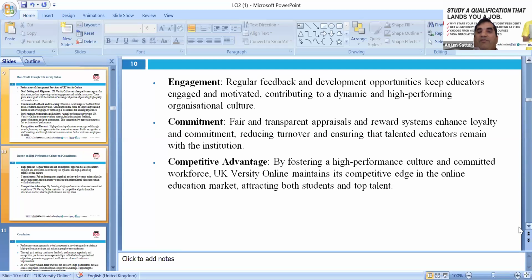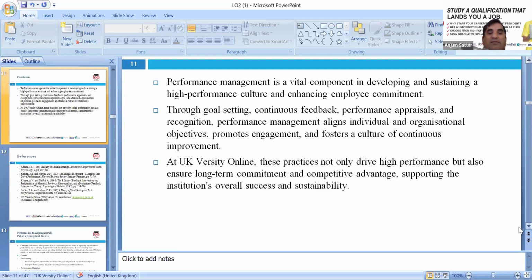Competitive advantage by fostering a high performance culture, commitment for the university online to maintain the competitive edge, which will carry on, and the education market attracting both students and top talent. Okay, so we can look around, performance management is, of course, an important component in developing and sustaining. We discussed sustainability last lesson, the 3 P's: profit, planet, and people. You can only sustain in a business if you care about profit, you care about the planet, not polluting, and you care about the people. People are the most important for sustainability. If people are leaving the organization, it means decline.